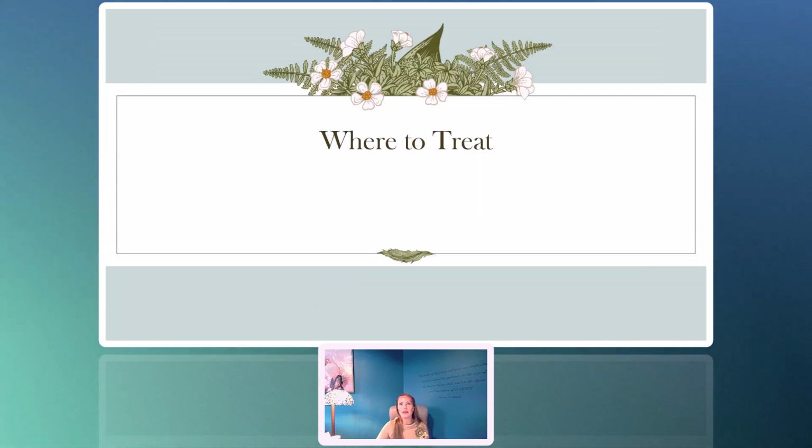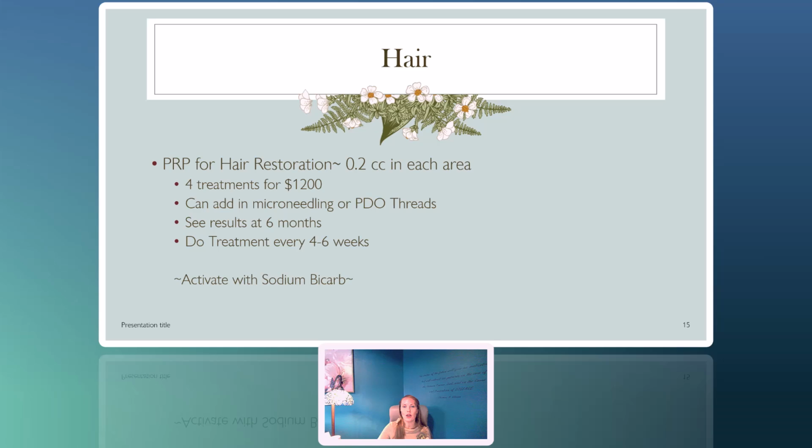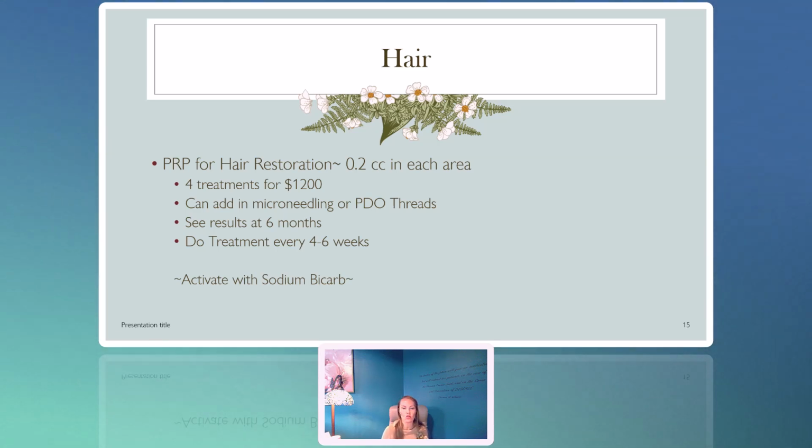Now, just so you have an idea of where we can treat and how much we charge at Empowering Health, let me give you the rundown of the numbers here. So the hair, we really like to use this to help regrow hair and to stimulate collagen production within the scalp. Typically we are doing 4 treatments and we charge $1,200 for those 4 treatments.